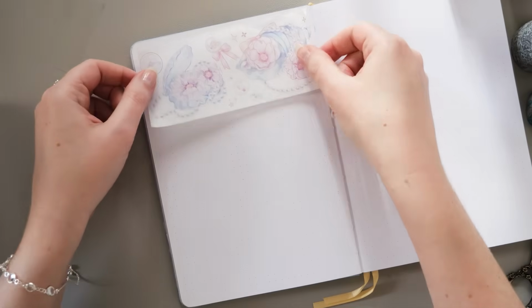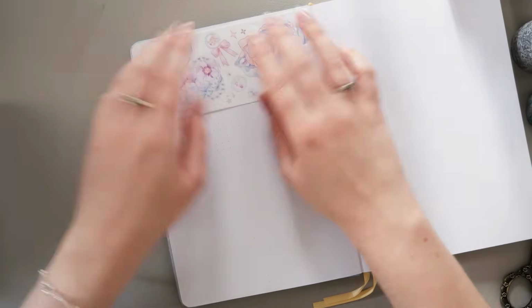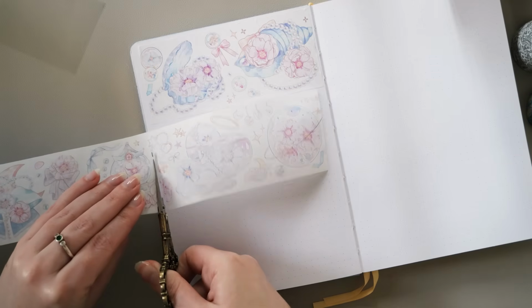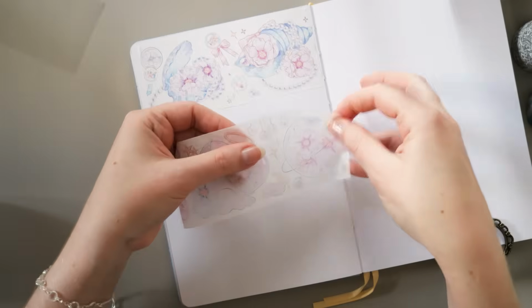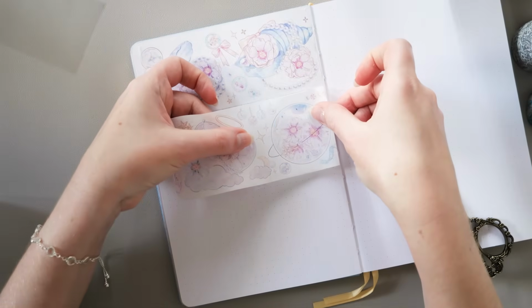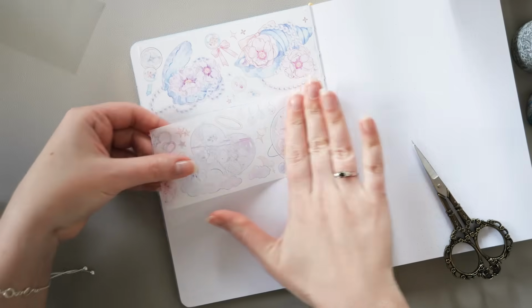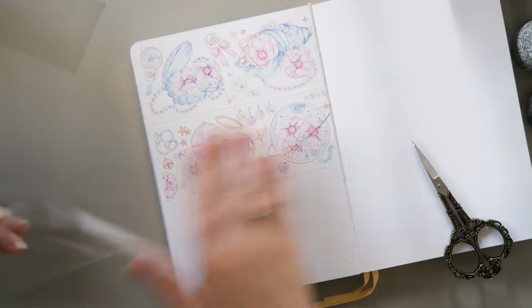Let's stick some down so you can see what's going on here. There's a little bit of an ocean theme. There are pearls and some shells in here, but also planets and like mirrors and other such princessy kind of vibes. I think it's lovely. It's not at all shiny, it's just a matte PET tape, but I love the illustrations.